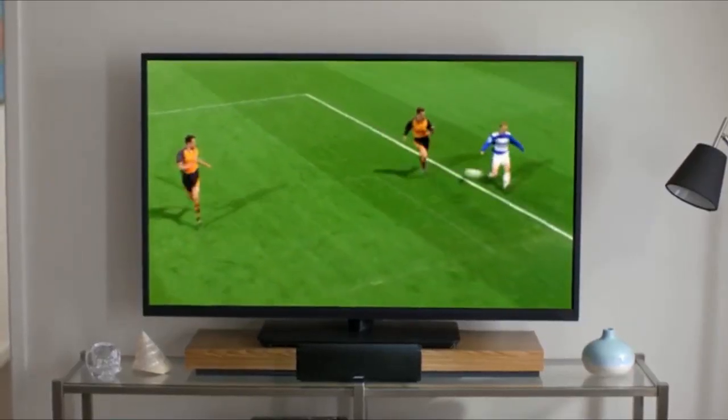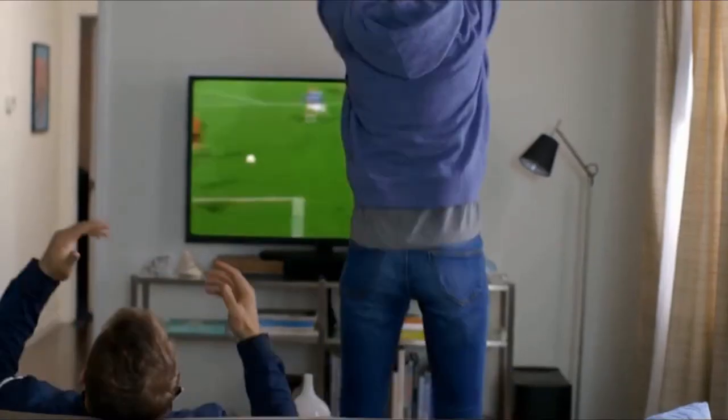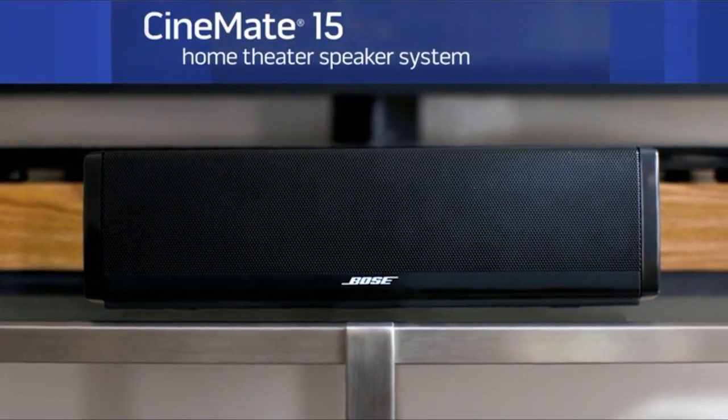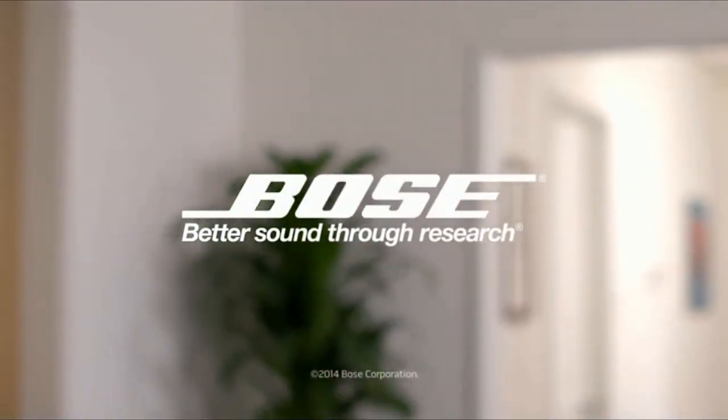And you'll be able to stash away your other remotes, because this system's universal remote can control many TVs, cable boxes, and more. The Cinemate 15 system. Impressive sound from a compact soundbar. Plus deep bass that brings whatever you watch to life.